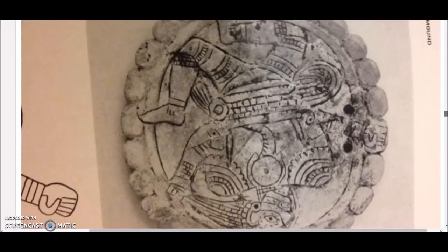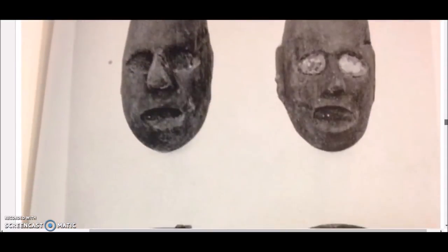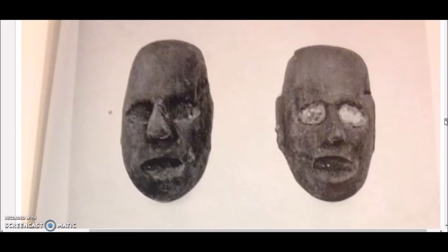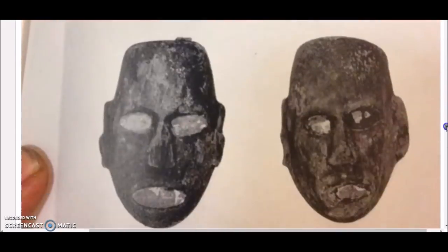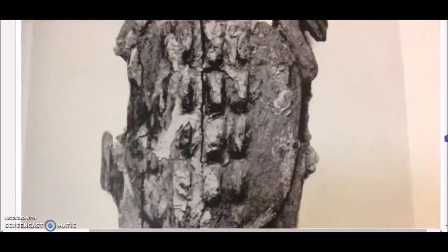But the artwork on here certainly reminds you of Mesoamerica. There were also death masks found. That seems to be a very Mayan thing. They were found all the way up into Minnesota and Wisconsin, and really a lot of places around the ancient United States.